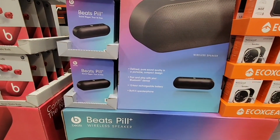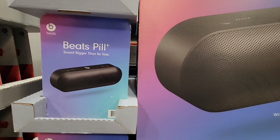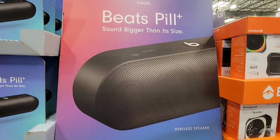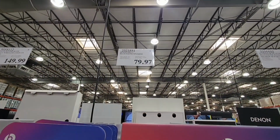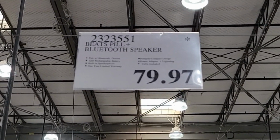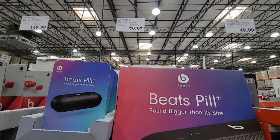Now, this Beats Pill, it's the shape of a pill, and it sounds bigger than it looks. I wish there was one on display, but these wireless items, especially the speakers, put out some great sounds. Now, this is $79.97. Of course, anything with the 7 is a clearance price. The asterisk means once it's gone, it is gone.